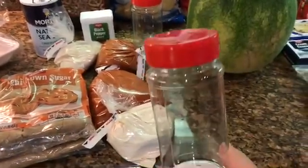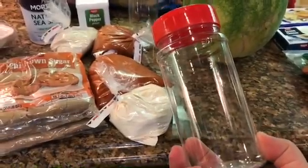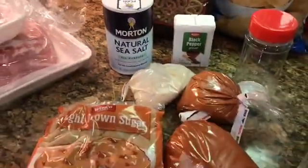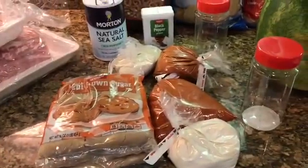So I love using mason jars, but these were right next to the spices, and for $1, I thought, why not? So we got some more, we got black pepper and the sea salt. So this will make a beautiful rub, and you'll get to see that too. I'll video that pretty quick here. So, all right, here's the recipe to make the chicken or pork rub.